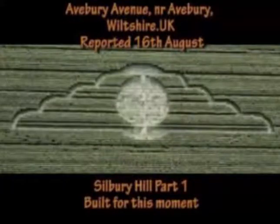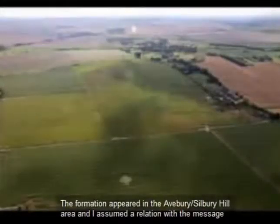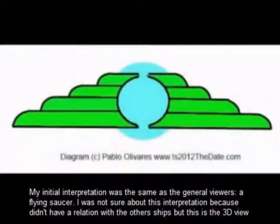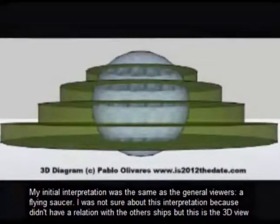In August 2010, I made my first interpretation of a crop circle with a message about Silbury Hill. This formation appeared in the area of the Avebury, Silbury Hill complex, and I assumed a relation with them. My initial interpretation was the same as the general researchers, a flying saucer, and I made the animation in 3D graphic.